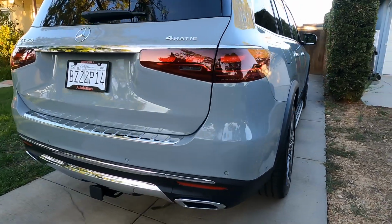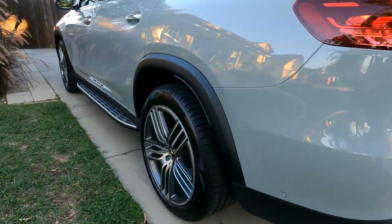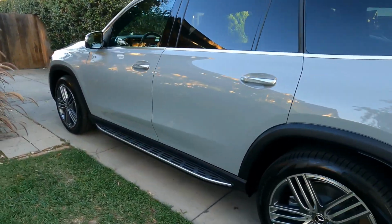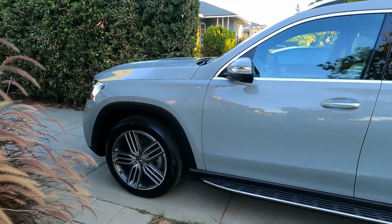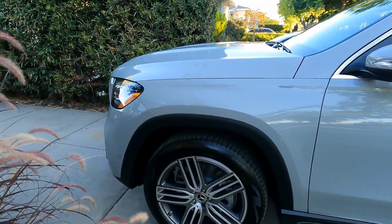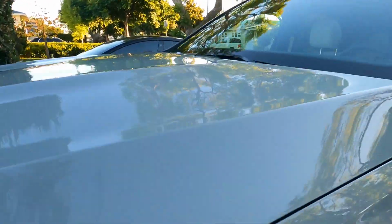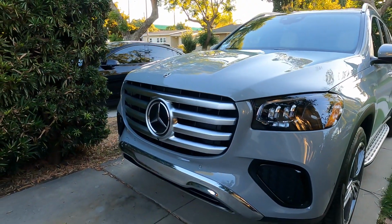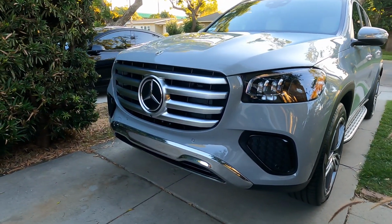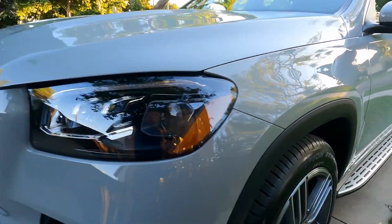Just roll out from the lot. It's a Mercedes. 2024. Yeah, just arrived on the driveway a couple minutes ago.